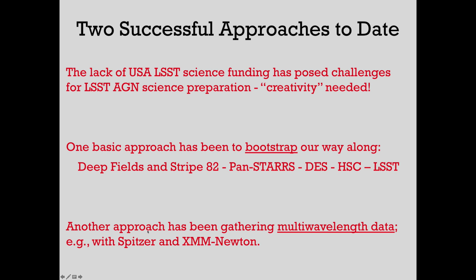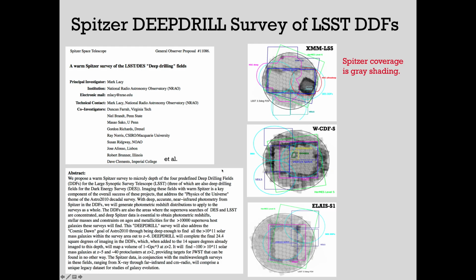Another approach, the one that I personally have been most involved in, has been to start gathering the essential multi-wavelength data. That's also something where you can make real progress right now. You can do exciting science in the short term, and you can also be getting increasingly ready for LSST in the long term. This has been done, for example, with Spitzer, as well as now with XMM-Newton, and I'll say a few words about that. For example, once the 4 LSST deep drilling fields were announced, Mark Lacy and collaborators proposed the Spitzer Deep Drill Survey of the LSST deep drilling fields.